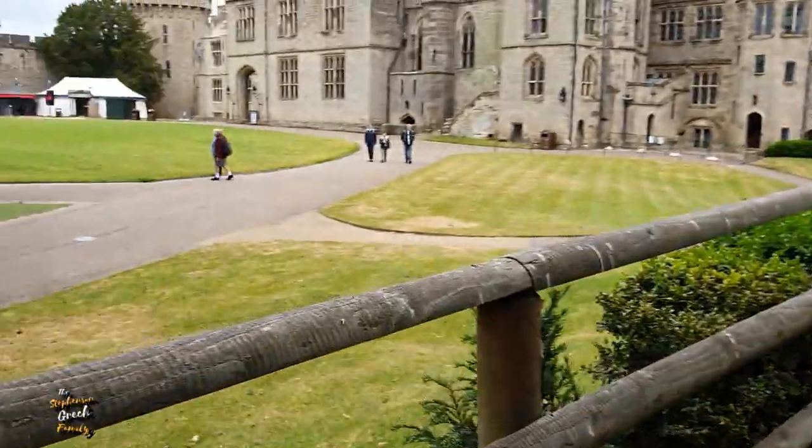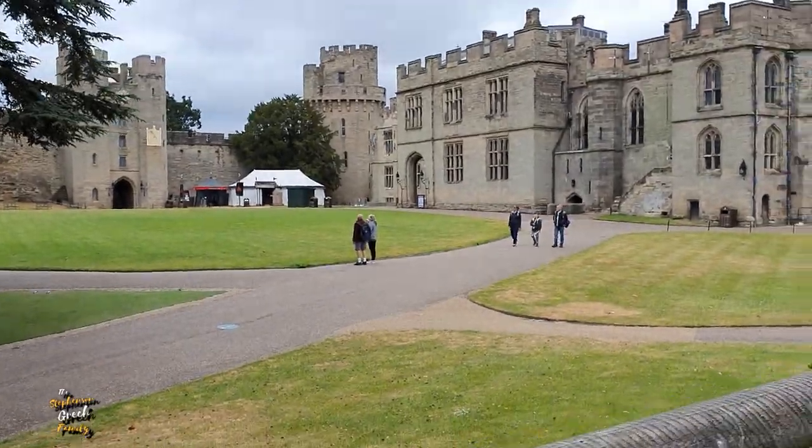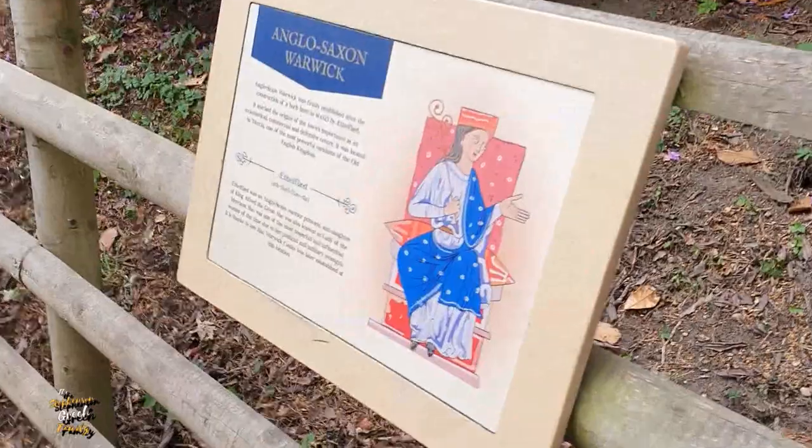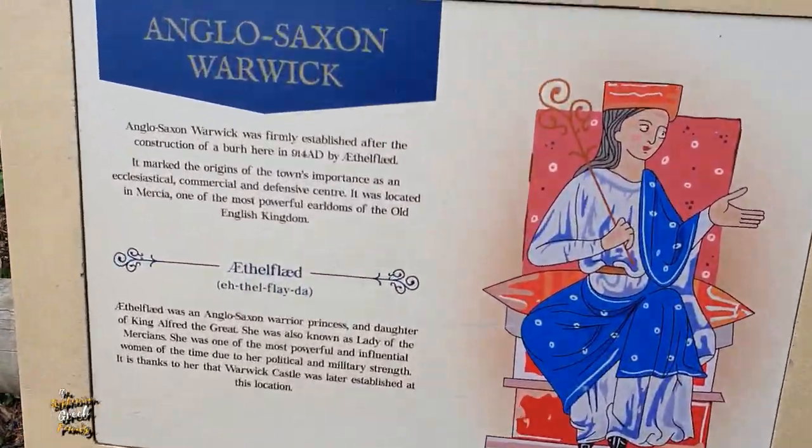Yeah. So anyway, some nice lovely views of the castle, especially when we get to the top. Obviously the Anglo-Saxon thing here. I'm back up this way.